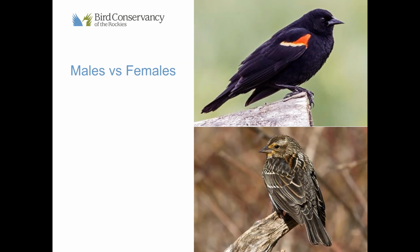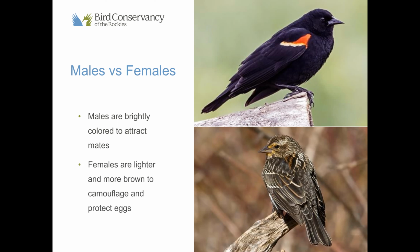So now we're going to talk about males versus females. In songbirds and also with the waterfowl group, with ducks, males are brightly colored because they need to attract a mate, and that's why they sing some beautiful songs as well. So males will be brightly colored to attract mates, and the females are going to be lighter brown and more camouflaged in order to protect their eggs. So these two birds here, they're the same. These are both red-winged blackbirds. The one with the red wing and the black is the male, and the camouflaged, more brown one is the female.